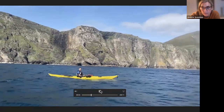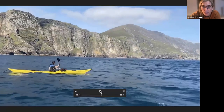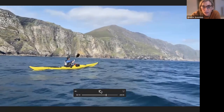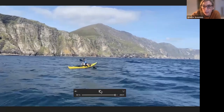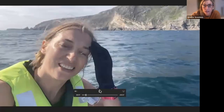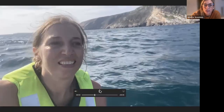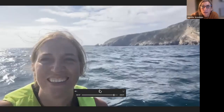Passing Slieve League, just right here, the highest bit. Very good. But the wind behind us, all looking good so far. Yeah, it was quite nice being able to stand for a lot of this. Slieve League. Sweating a bit.